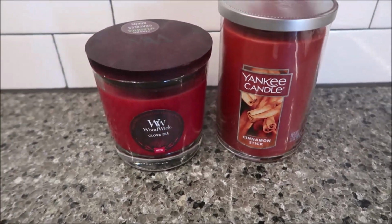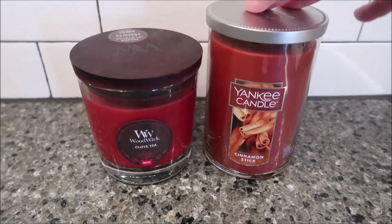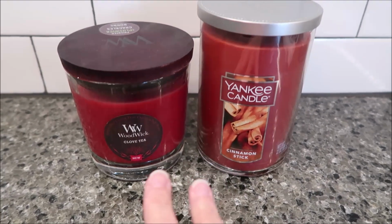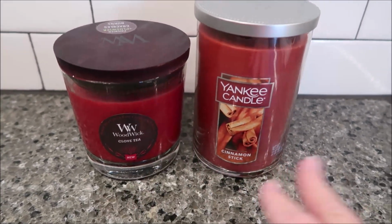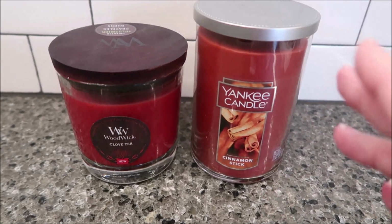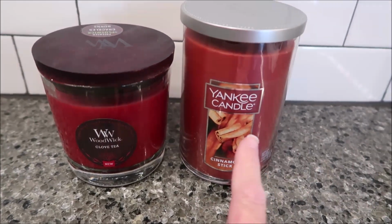I showed these in a regular grocery haul, but I wanted to show them in this video too, since I'm trying to keep track of the things that I'm buying for Halloween. I bought both of these, and I consider them to be Halloween purchases, although cinnamon stick is extremely popular for Christmas.